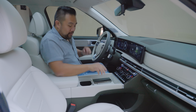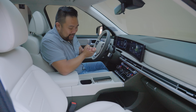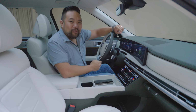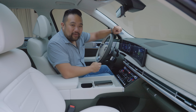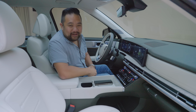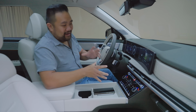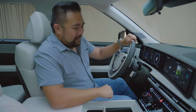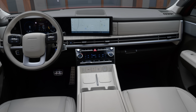And while we're on the topic of wireless things, I am very pleased to inform you that the Santa Fe is going to come with wireless Android Auto and Apple CarPlay, a feature that we've been clamoring for in Hyundai's, Genesis, and Kia vehicles for some time. It's finally here, and it just really fits this very kind of tech-forward interior. I mean, I like the exterior, I love the interior.